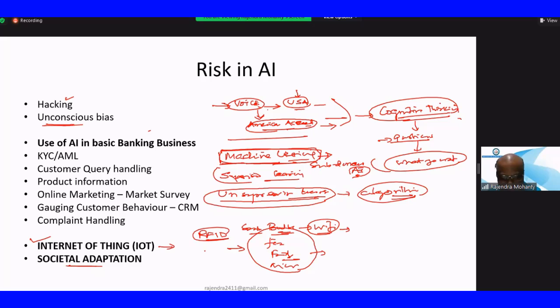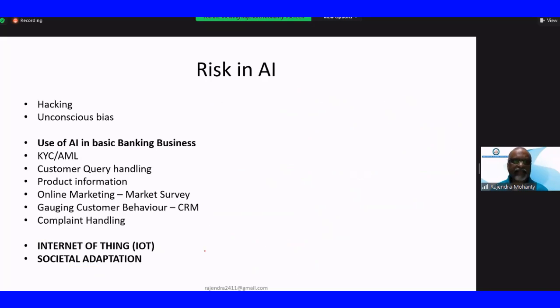So gradually, what is happening is that man is totally dependent on the machine now. And man does not do anything. That's why the weight of the person is increasing day by day. They do not move around. They do not have to do anything manually. Everything is done by the computer without any physical activity of the person. So these are the new things. So, use of artificial intelligence in the banking business. These are the things which can be utilized. KYC, ML things can be done.